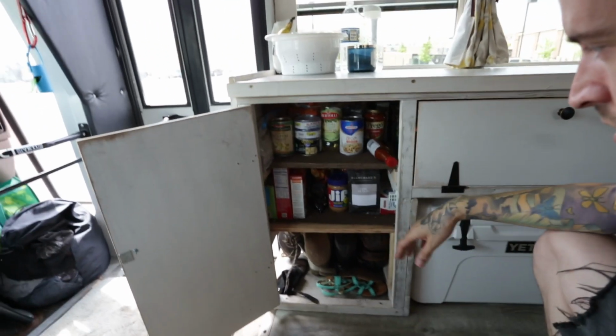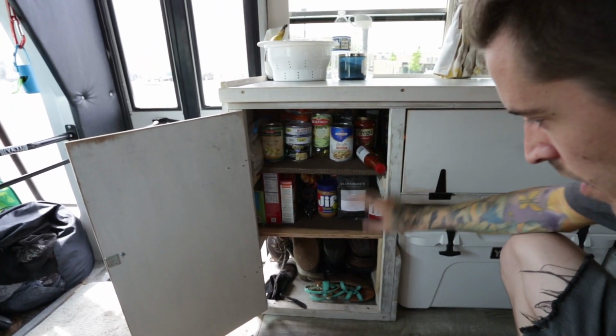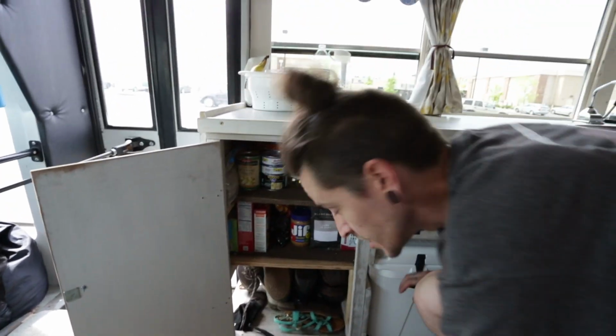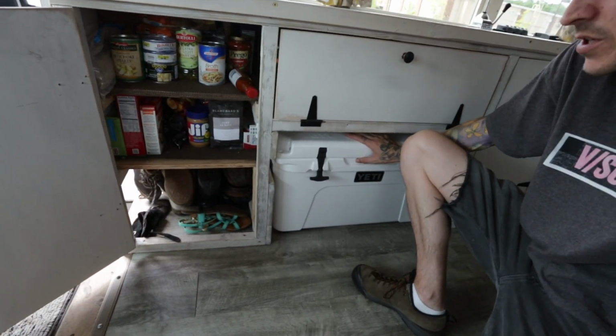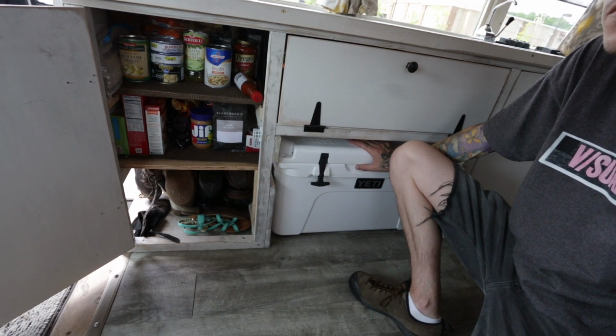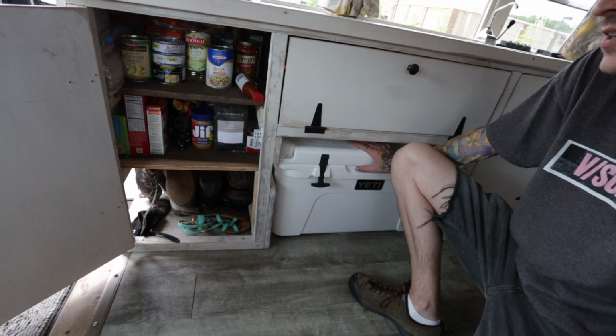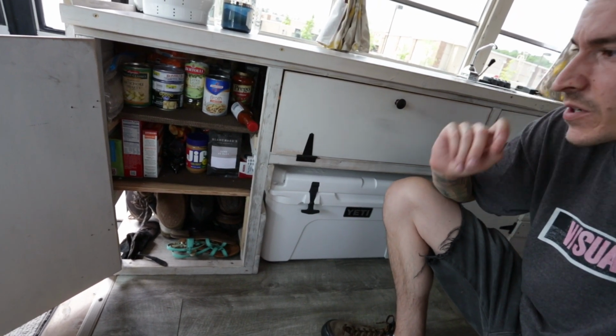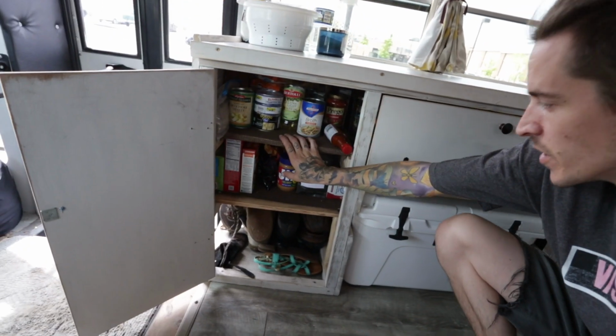In here is where we store all of our food, and then obviously we have access to the shoes down here if we wish. Our fridge is the Yeti cooler, and it keeps ice in it for about 3 days on average if it's really hot out. If it's colder, it lasts a lot longer. But because this is limited storage, a lot of the stuff we cook is stored this way.